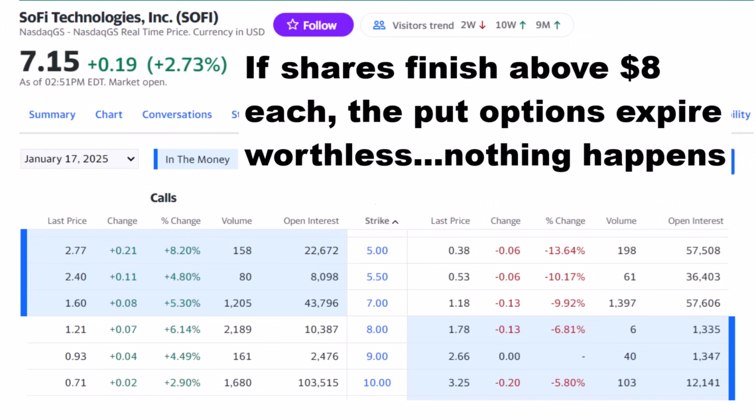But think about what it also means. I've collected $1.78 per share right now on an obligation for $8 a share. That's like a 22% cash dividend in just 8 months, and I'm set to win no matter what the stock does. That's because if shares of SoFi rise above $8 a share, that put option is going to expire worthless. The other investor wouldn't sell the shares to me for $8 if he can get much more selling it in the market. In that case, I'd keep the $1.78 per share, wouldn't have to do anything else. I could even sell another set of put options and collect more cash.